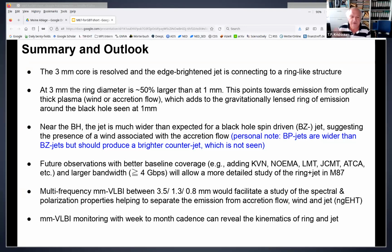Future observations, of course, are needed. We could enhance the bandwidth. We could add more stations. In particular, the LMT would play an important role, but also southern stations in combination with Korea, like ATCA, could help to improve the UV coverage to study in more detail the ring and jet connection. And finally, multi-frequency VLBI observations at 3, 1, and 0.8 millimeter would facilitate the study of the spectral and polarization properties, and that would help enormously to separate the emission from the accretion flow, the wind, and the jet.